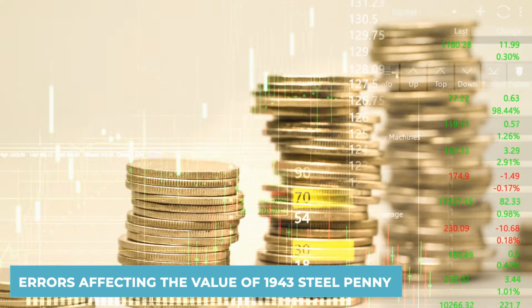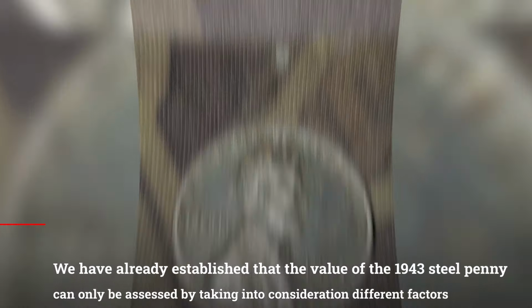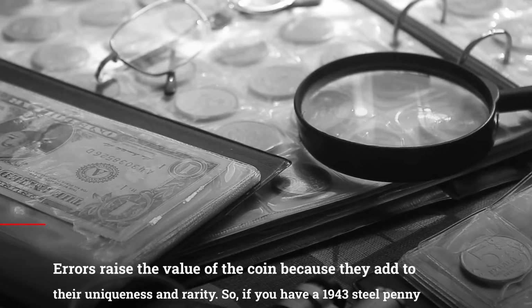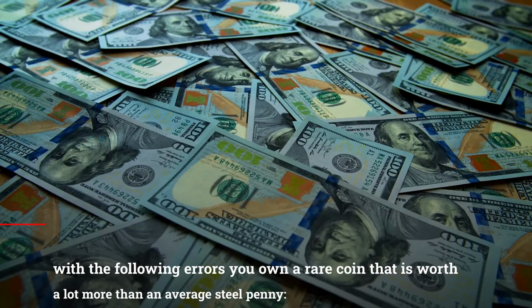Errors affecting the value of 1943 steel penny. We have already established that the value of the 1943 steel penny can only be assessed by taking into consideration different factors. Besides the common factors like mintage, mint marks, and grading, there are also production errors affecting the value of the 1943 steel penny. Errors raise the value of the coin because they add to its uniqueness and rarity. So, if you have a 1943 steel penny with the following errors, you own a rare coin that is worth a lot more than an average steel penny.